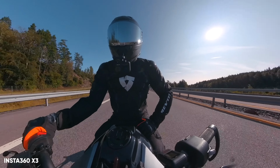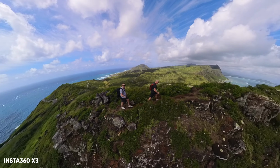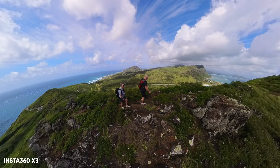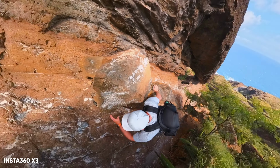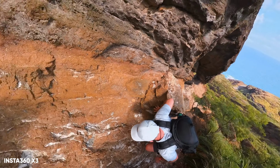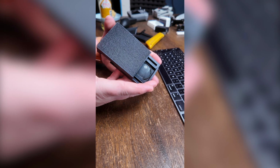And I've also been taking this on multiple trips to Hawaii and all over the place here in Norway. And despite the lenses being slightly more exposed than other regular action cameras, I've never actually scratched or damaged the lens. But if you're unsure of whether or not the activity you're going to do is bringing a higher risk of damaging the lenses, you can also get these lens protectors, which will add that additional safety.